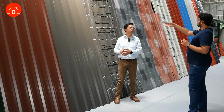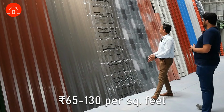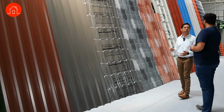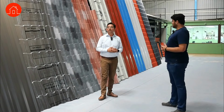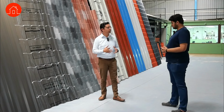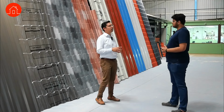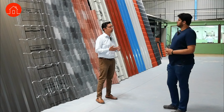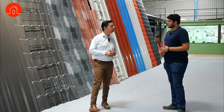So what's the range of each one of these products? It starts from 65 rupees. It goes up to 120, 130 rupees depending on the colors you want to play with. So this is aluminium, right? Does the price fluctuate a lot? Yes, obviously. Aluminum being a commodity, the prices in the market fluctuate a lot. But as a company, we revise it every quarter. So the prices don't go up day in, day out. But every quarter, yes, we revise the prices. So for the latest prices, you will have to get back to me at that point in time when there's a requirement. Okay, perfect. What would you like to show me next?